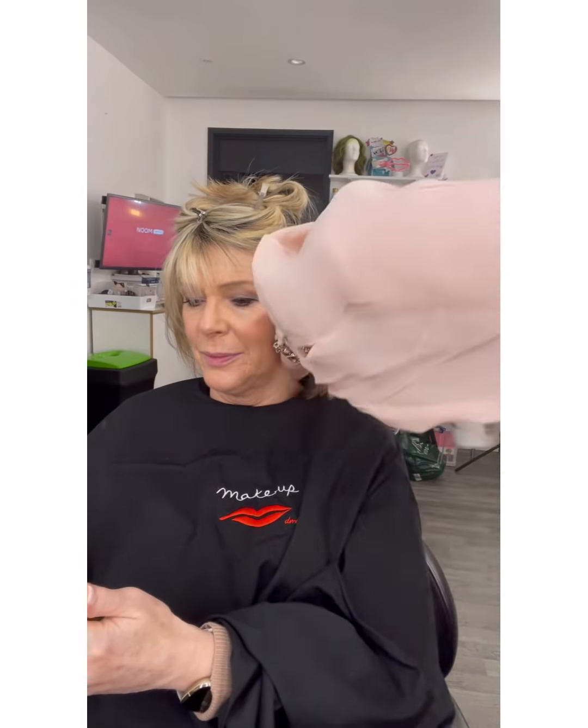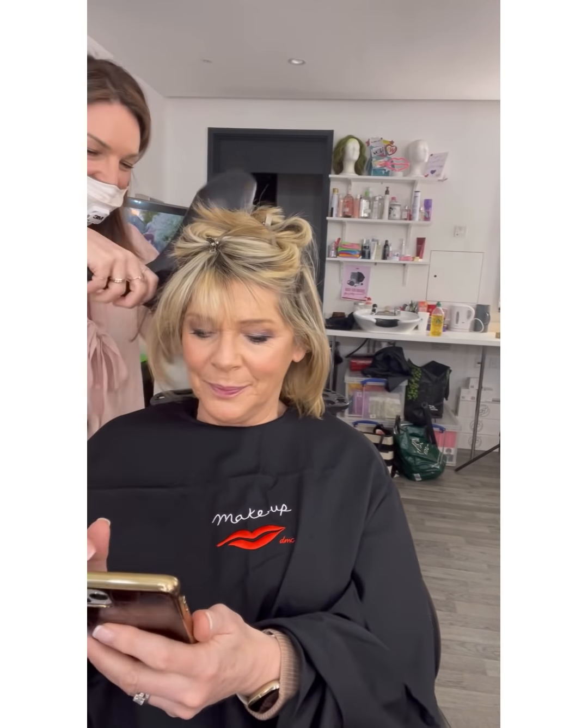So with Ruth's hair, it's quite fine. It's got a lot of it, but it's fine. So root lift is always the key to Ruth's hair. And I used L'Oreal Techniplee just to give a bit of volume. Spray that all over each section and then blow dry.